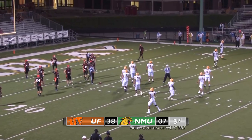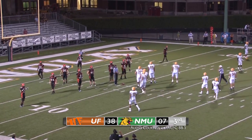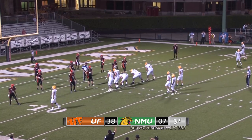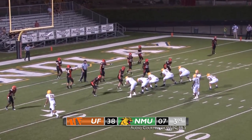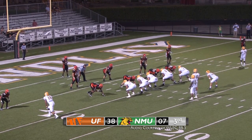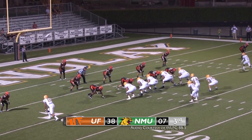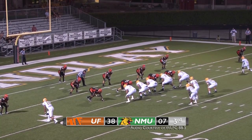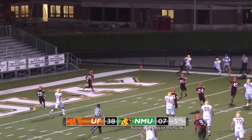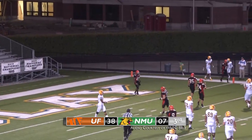Now it's 3rd down and 8. Northern Michigan can still get a first down at the 2. Again, 2 to the top, 1 to the near side. 2 backs in. Rolling to the top side, looking, goes to the end zone and just threw it wide and outside.